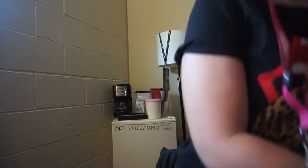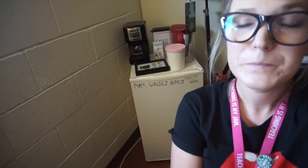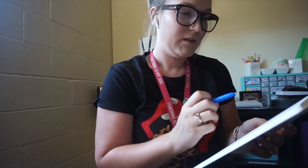I want to get something really cute to do for my little coffee bar because I'm going to put a little coffee bar back here. I found a couple things on Amazon that I might get, but I need to get some extension cords, black tablecloth. I have the towels and spray. I want to get one more black crate.